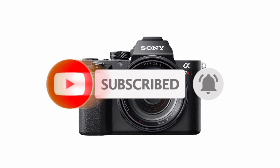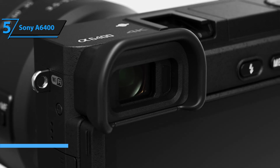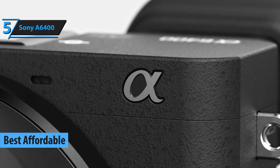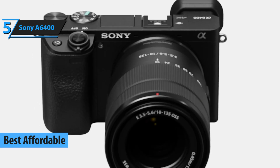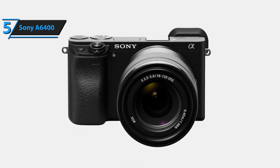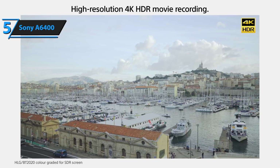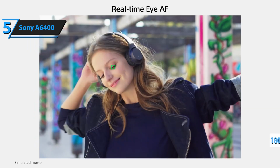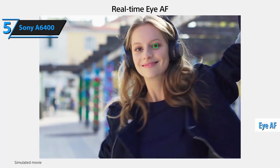Now let's get started. In 2024, the Sony A6400 emerges as the top economical choice for a Sony camera, catering to a wide range of users, including bloggers, vloggers, and independent content creators. The A6400 is a gem, offering commendable photo quality and even superior 4K video quality. Its unique features like the 180-degree screen and eye detection autofocus are ideal for single-handed video shooting.